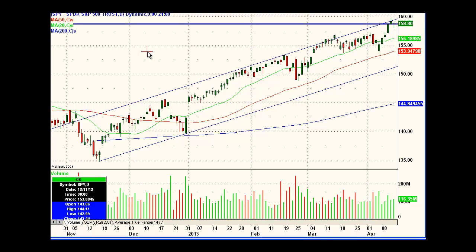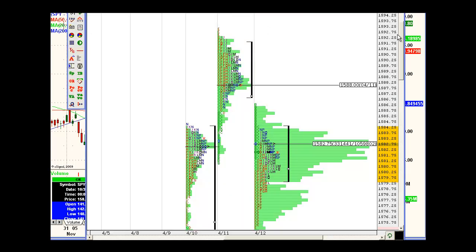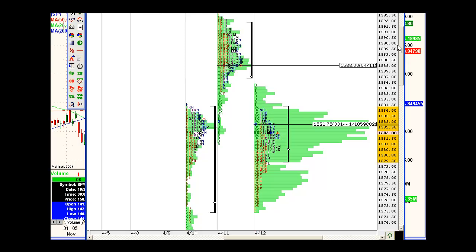So I don't believe that there's been any real selling in this market just yet, and certainly the profile will show us that. So let's take a look at that. Here's our market profile on the ES. Here's the rally high on Friday.